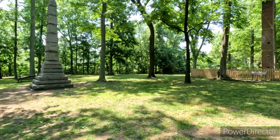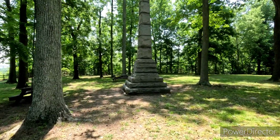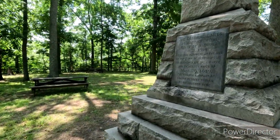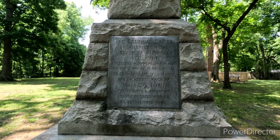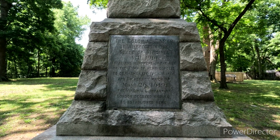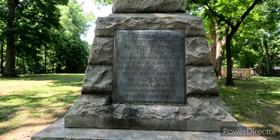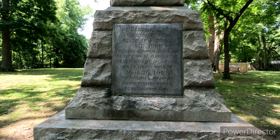And then they got one over here. It's just a regular obelisk that commemorates the college charter. It says the Colonial Dames of America in the state of Virginia in 1910 erected this monument on the site of the town of Henricopolis to commemorate the college and university, which on May 26, 1619, the Virginia Company of London decreed should be established here.